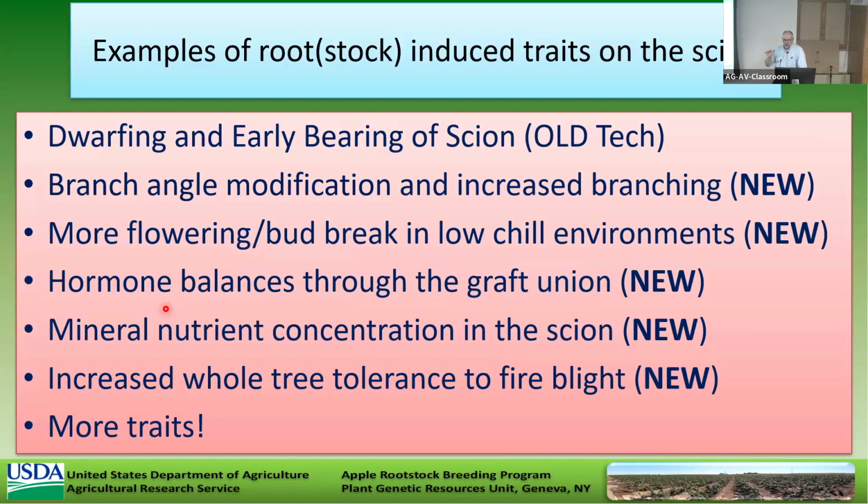So these are some of the new examples of rootstock induced traits. Here's a rootstock, and it's inducing the trait on the scion that's attached. The first one that was described was the dwarfing and early bearing. But then the new ones, and I'll have slides about them, are branch angle modifications, more flowering above bud break in low chill environments, hormone balances that change because of the different rootstock that the scion is attached on, the mineral nutrient concentration, and then whole tree tolerance to fire blight, and there are more traits than that.